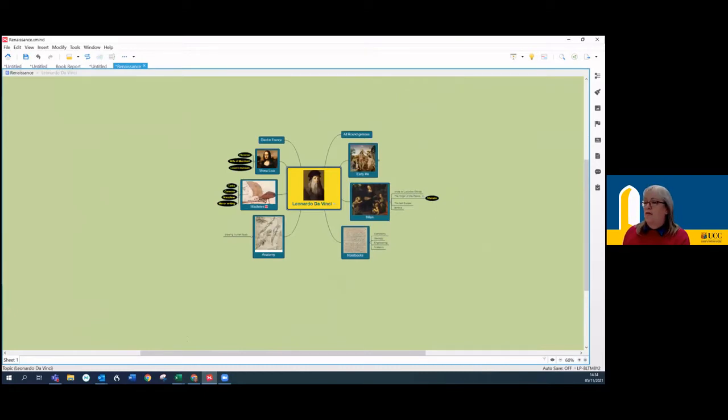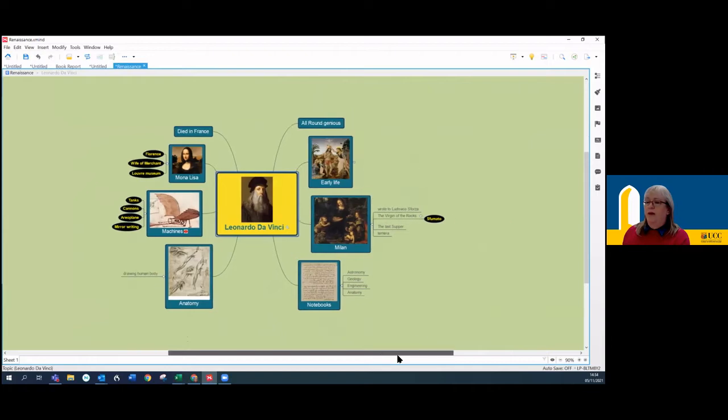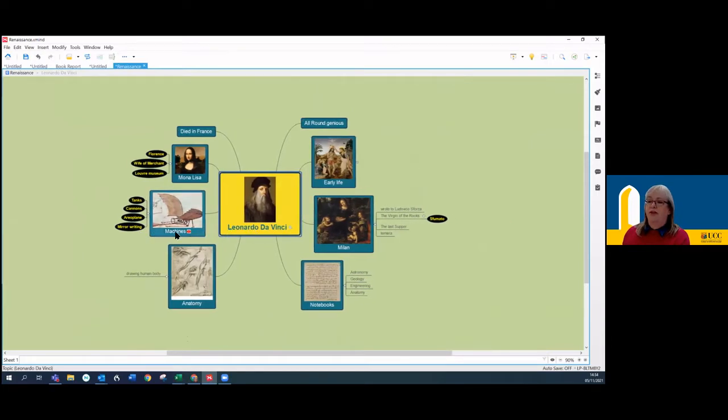And now I'm just focusing on that branch. You can zoom it in and you can open and close the branches. So we're at Leonardo da Vinci's machines that he invented. And there's tanks, cannons, airplanes, or mirror writing. I can close those and see, can I remember them as part of my look, cover, check study technique. XMind is a super tool.